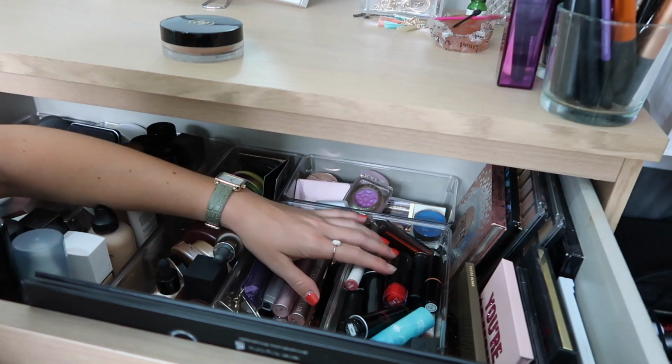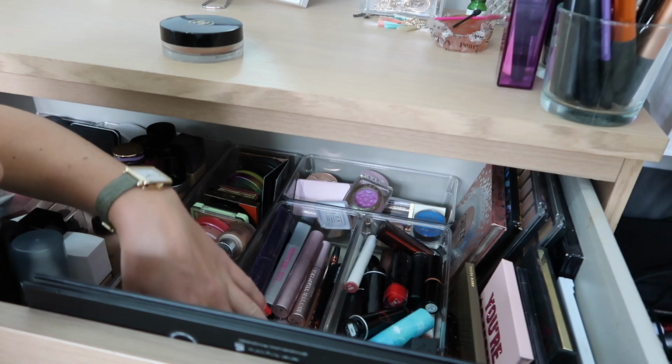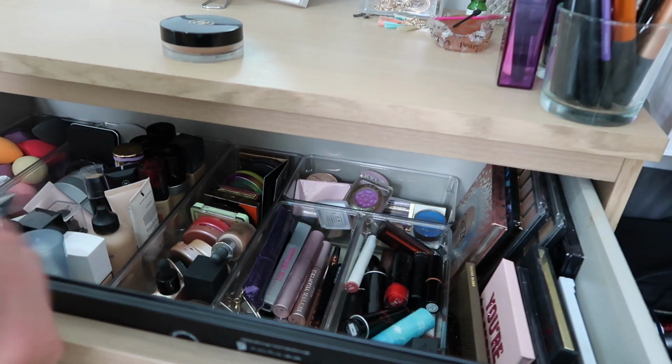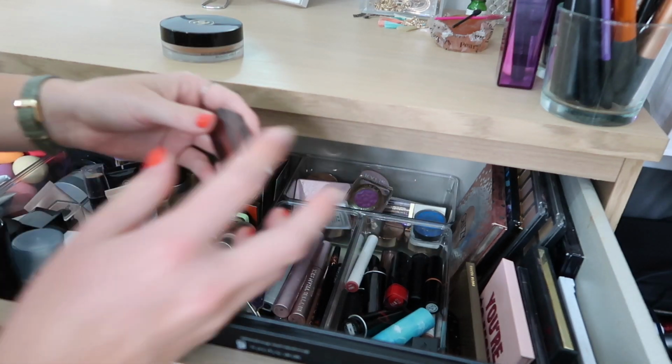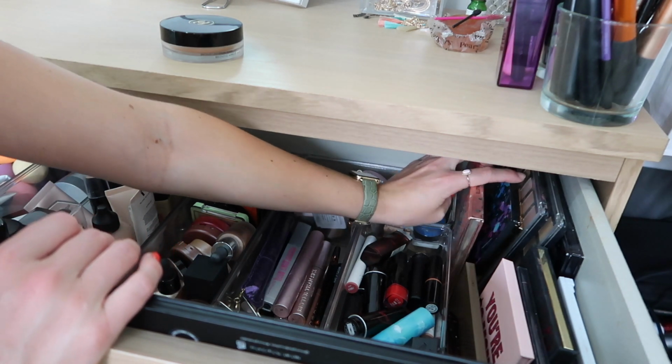Then moving on to lips, I've got lipsticks, and then in here you can't see it, but I've got all my lip glosses and lip liners. So lipsticks is probably what I culled the most of because I'm a bit of a hoarder when it comes to finding like the perfect nude, but I kept a mix. And then palette wise, I kept a lot of neutrals.